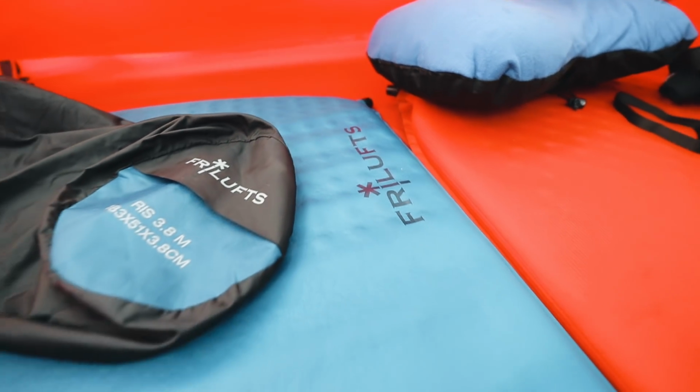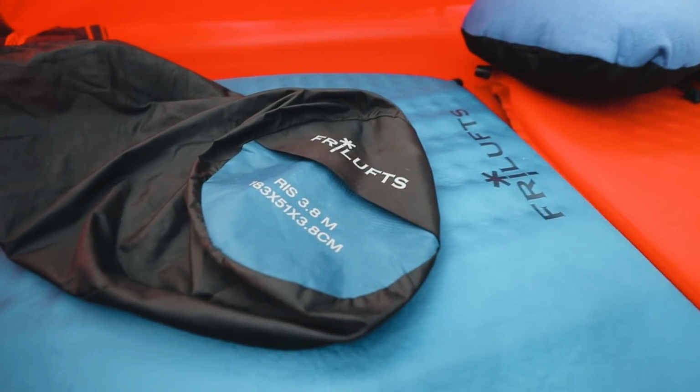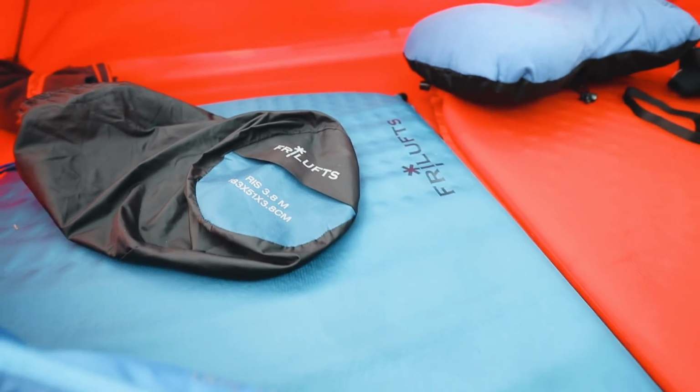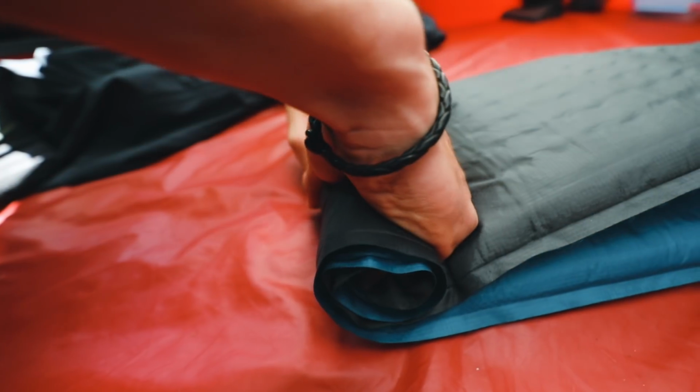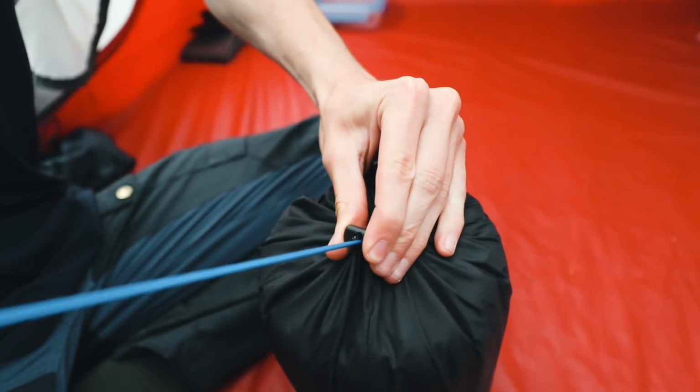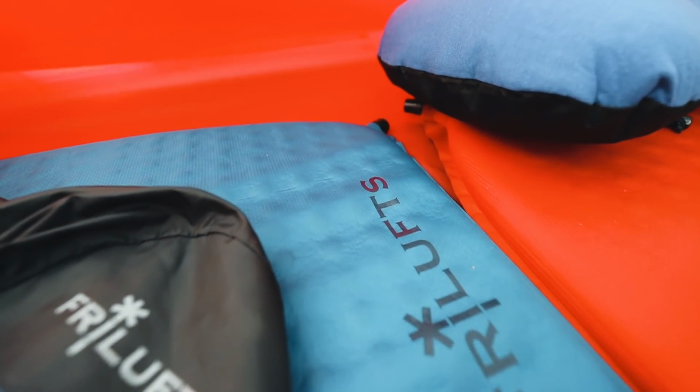Last but not least, we have the sleeping mat. Here I got the Freelufts RIS 3.8, and I'm quite happy with this one, as it barely took any space in my backpack, and it gave me the extra comfort I needed after a long, exhausting hike.